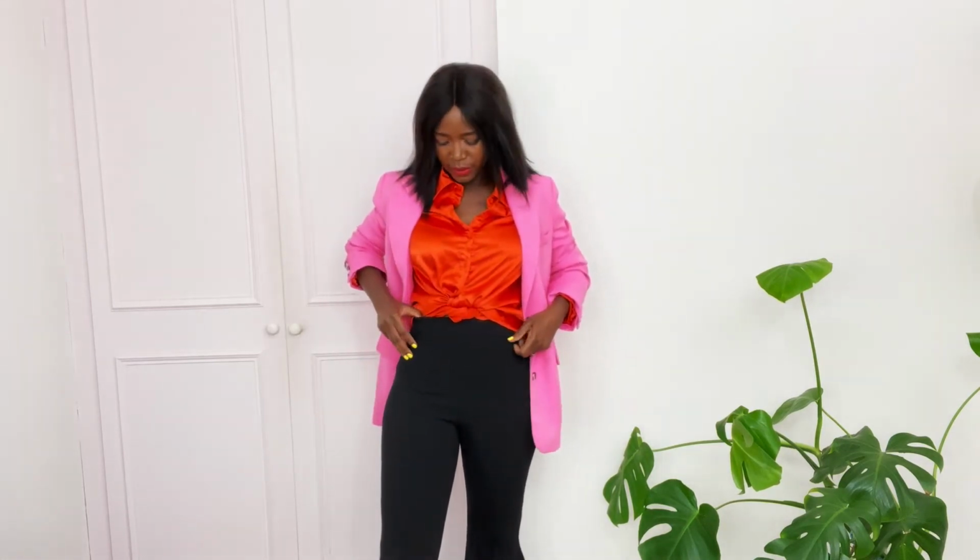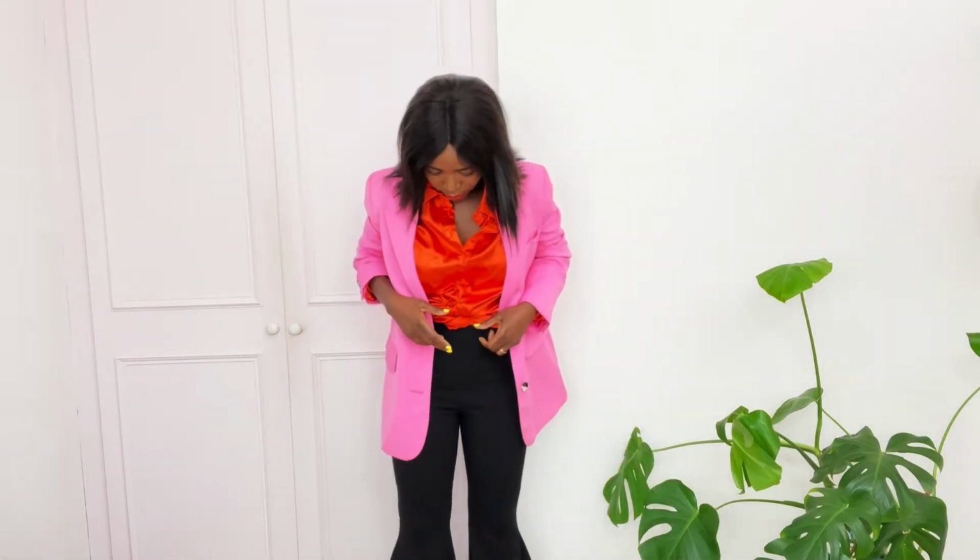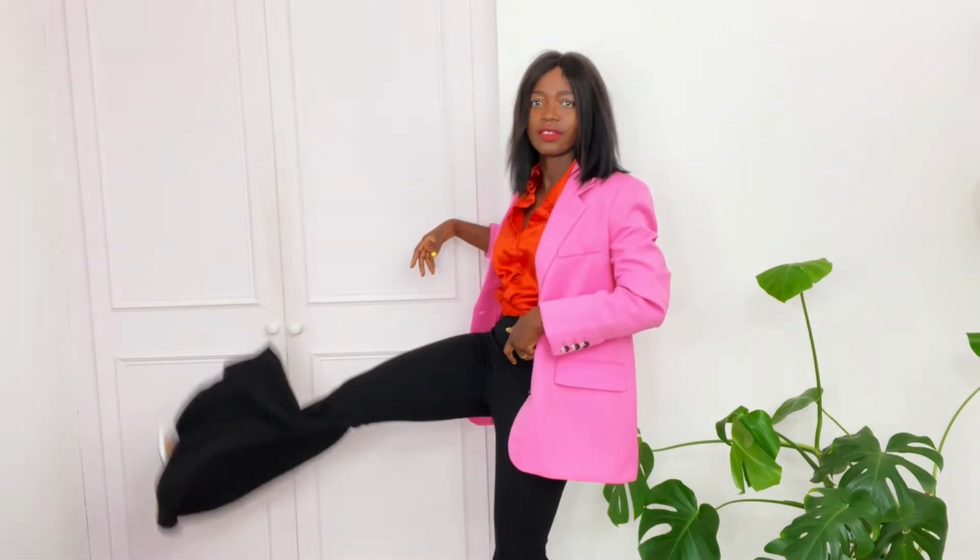This trouser is Misguided, like I said. It's fitted in all the right places, and it's fitted at the back as well. No space. The trouser is wide leg, you can see. Yeah, I like it. Ooh, let me do it again.